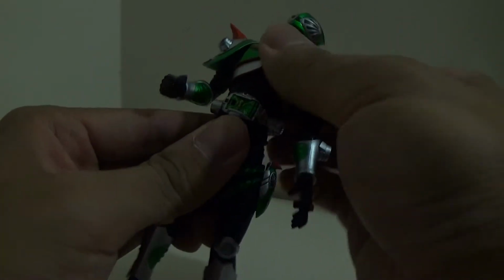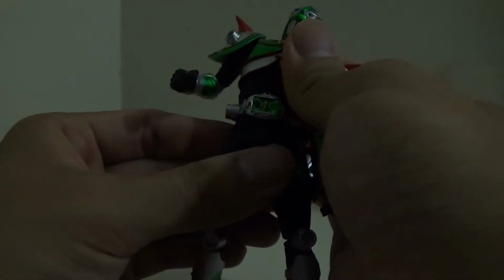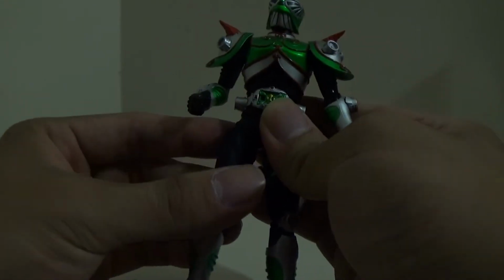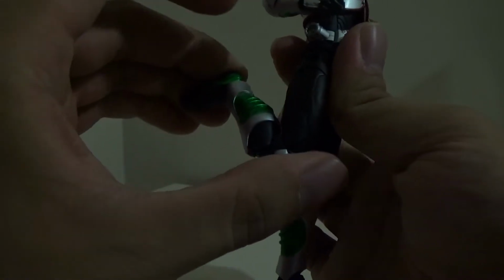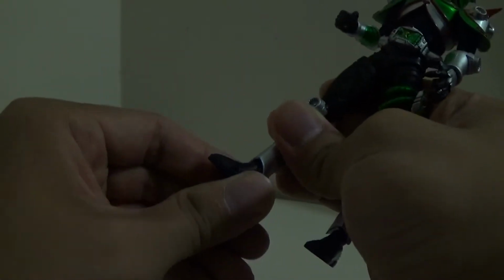He has ab crunch and waist joints, which is very nice, that go all around with ball joints yet again. His hips can go forwards, back, and sideways. You got the foreleg swivel kind of thing, and he's got double jointed knees. And he's got ankle articulation that goes forwards and back.